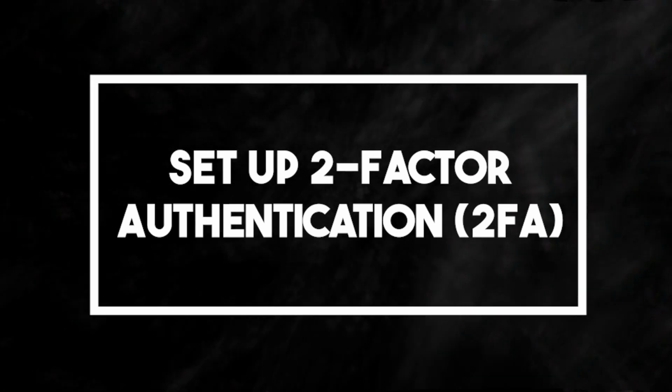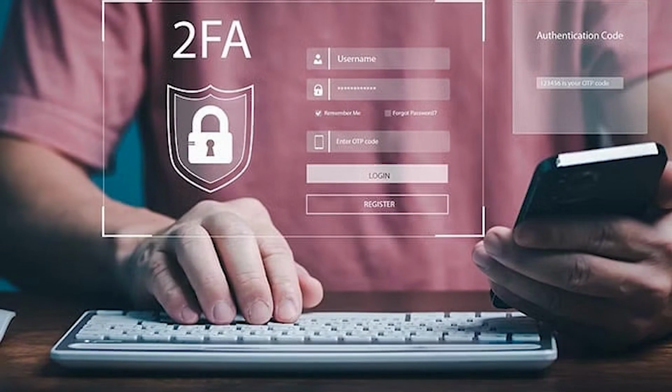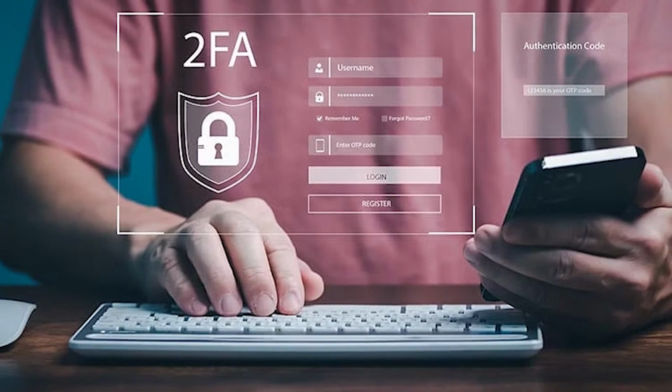Number 6. Set up two-factor authentication, 2FA. Implementing two-factor authentication adds an extra layer of security.